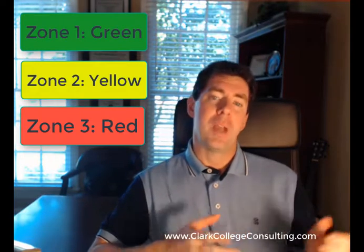So let's start with the measurable factors. As we said before, they are your standardized test score, your GPA, and your AP scores. I like to start with the standardized test scores. With my students, we categorize our standardized test scores and put them into 3 different zones, and we color code them. So we have a green zone, a yellow zone, and a red zone.